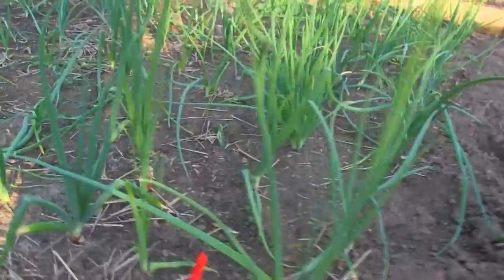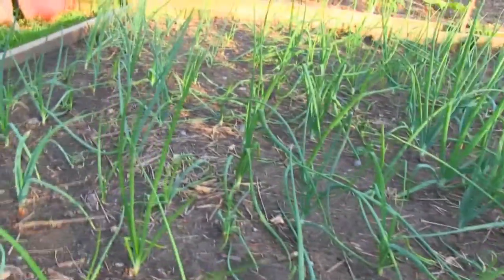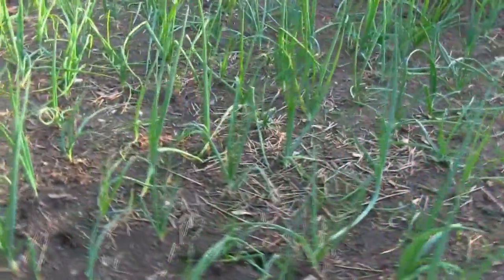All right, so that brings us to onions. Onions are also looking pretty good. We've got Red Wing, Candy, and Patterson. So other than Candy, those are new varieties for me. I haven't tried them. They seem to be doing okay.